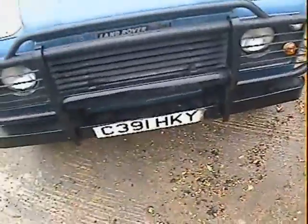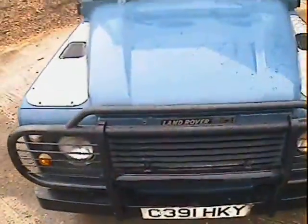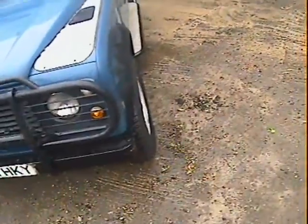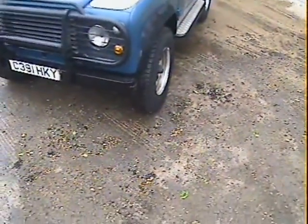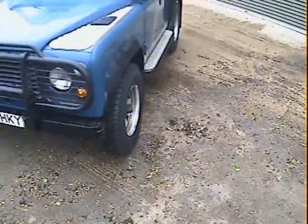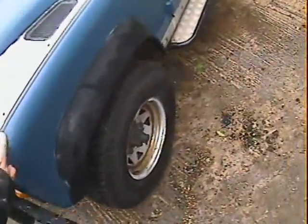Looks all nice around the front end. The bull bar's obviously protected most of it there. Bonnet probably is a little bit stone chipped under there. You'd expect it to be, but it's difficult to see because it's so wet. Looking down the near side, certainly from looking here, there's nothing really, sort of parking dent, nasties, anything there. I know there's a dent in the near side rear wing, but we'll come to that. But certainly looking at it from here, the near side front wing is good.